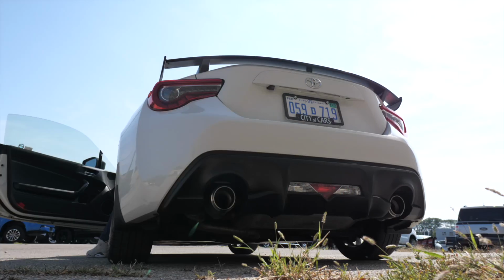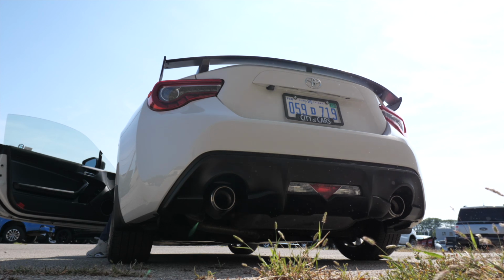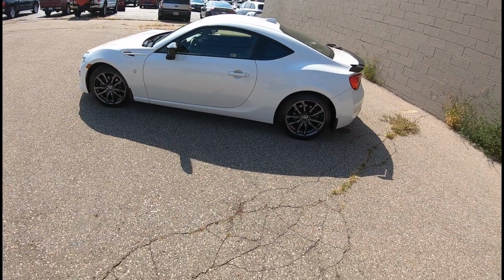This car is available for sale, so if you're interested, check them out. It's for a cool $22,000, so it's a lot of car for the money. So let's hop in and hit the road.